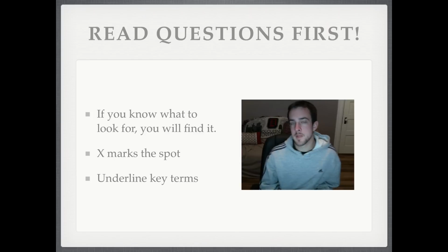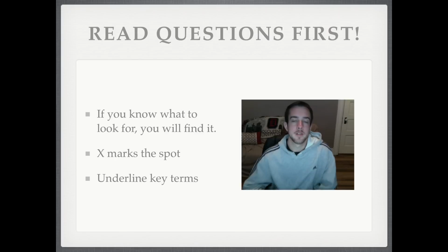Let's talk about some specifics when you're actually taking the test. Number one, you want to read the questions first. That doesn't mean go ahead and answer all the questions before reading the passage. That means read the questions, don't look at the answers, and then go and read the passage. Well, why do you do this? Well, it's going to help you figure out what you need to be looking for on the test. Now, there's going to be some back and forth, yes, but you need to really know what you're looking for.